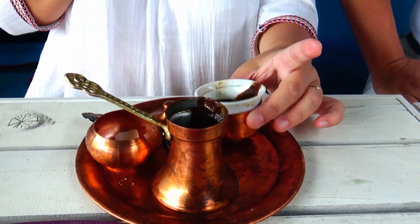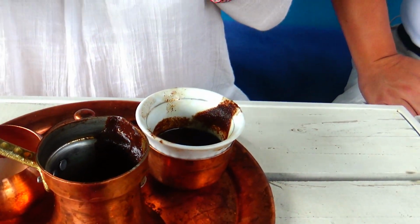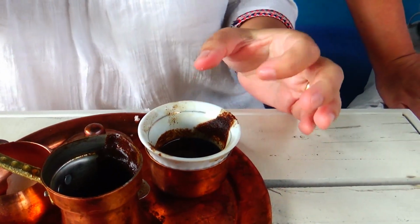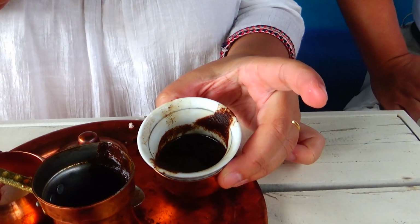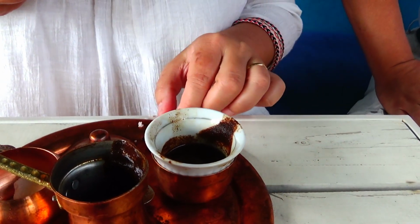So once you actually finish drinking all the coffee, you'll notice that what's left is just a thick pile of mud. That's unfiltered coffee. So yeah, if you don't put it through a sieve, that's what it'll look like. It'll be extremely bitter too. That's like pure coffee beans.